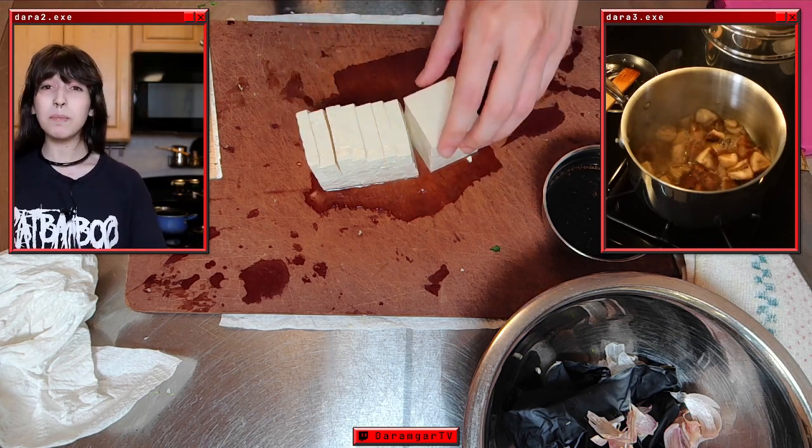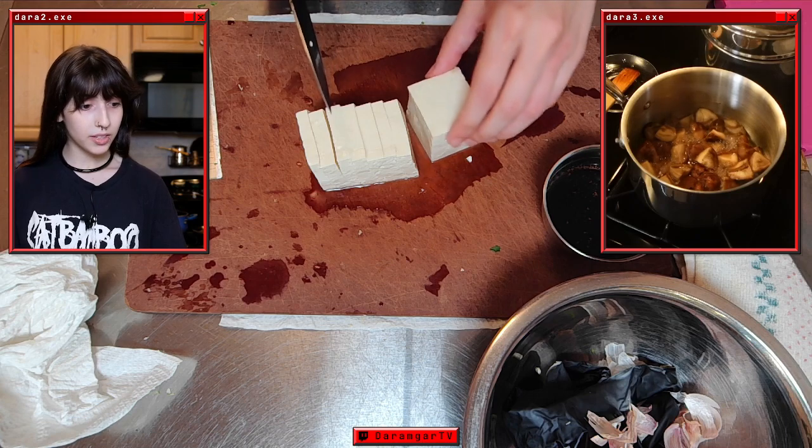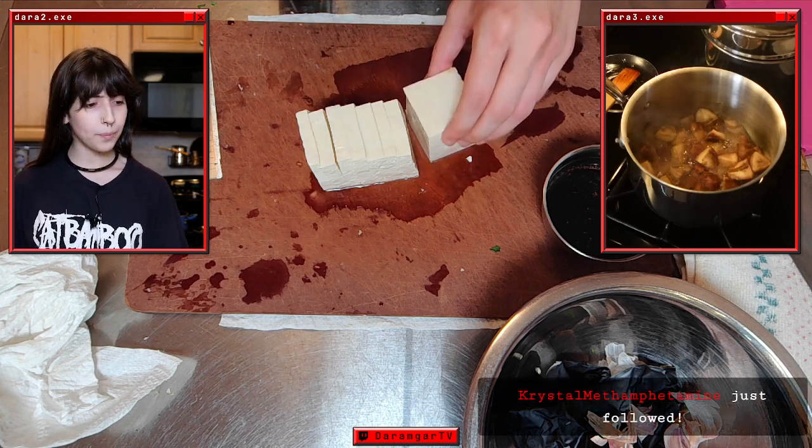X and Y were the last good games. Black and White 2 were the last good games, I'm sorry to say. Aside from Omega Ruby Alpha Sapphire.